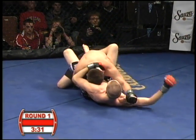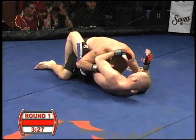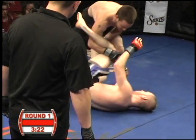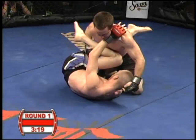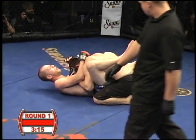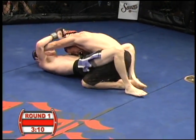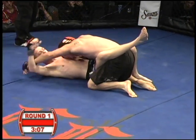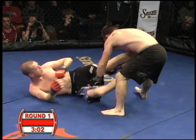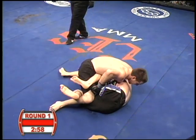Marmas has spent most of the round on his back, doing a great job to defend and eventually try to get back to his feet. LeRoux just smothering him at this point. These two guys are really back and forth on the ground, battle of inches here. Certainly could be a setup for one of those quick submissions that we saw in the previous bout. Or rather in the Keith Jeffrey bout.